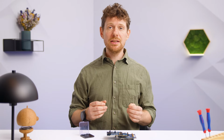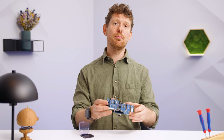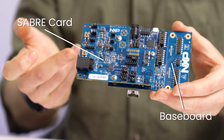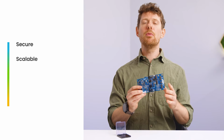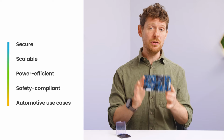To prove that our TJA1104 is scalable, we have implemented a common board strategy that comprises of two parts, namely a baseboard and Sabre card. To summarize, the TJA1104 is a secure, scalable, power-efficient, and safety-compliant PHY device that is optimized for automotive use cases.